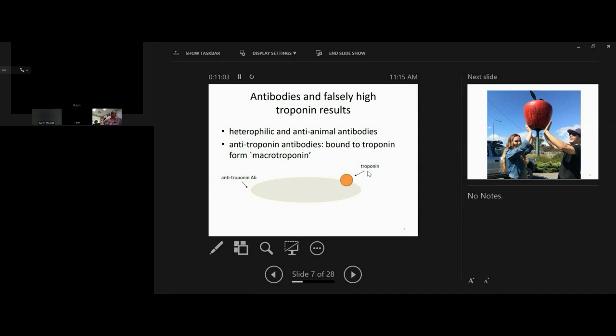So, there's heterophilic antibodies, those sticky antibodies that can bind to lots of things, or there's also anti-animal antibodies that bind to the animal antibodies used in the assay. But there's another sort of interfering antibody that patients can have. They can actually have an antibody to troponin. Now, I remember hearing about anti-troponin antibodies years ago, and then I never heard anything about them again until just the last couple of years.